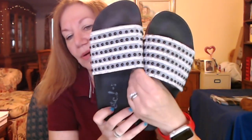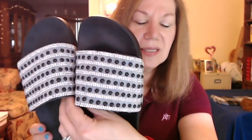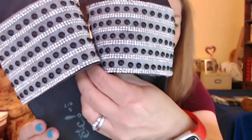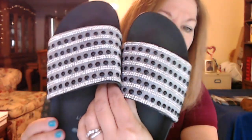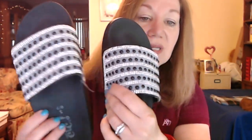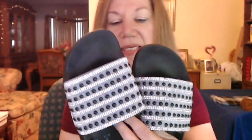Look at these. Let me see if I can pull down the light a little bit. Hang on, guys. There, to see if it sparkles or not. I mean, you're probably not going to see the sparkle through my lights. I can see it sparkling. You can't. But trust me, these are sparkly. They've got little rhinestones all over the place. And sorry, they're not coming through.